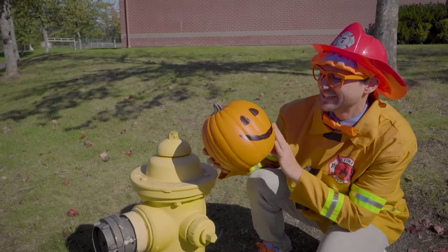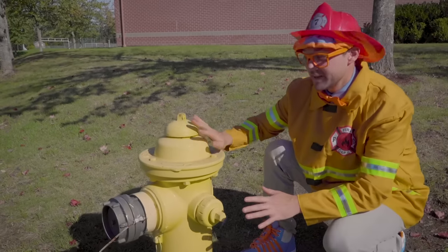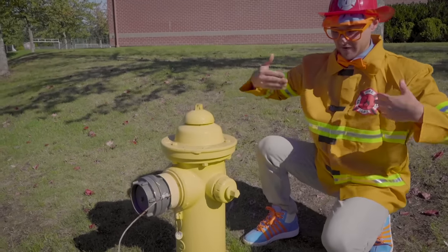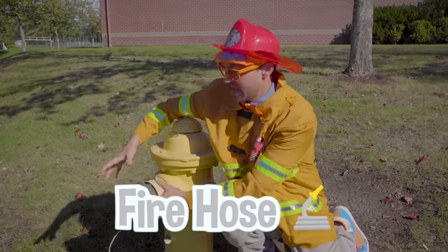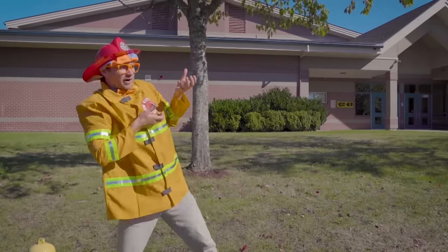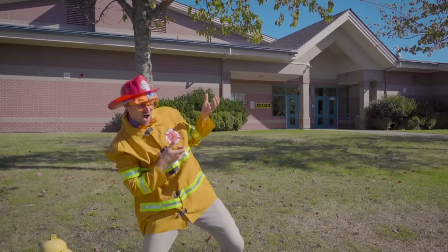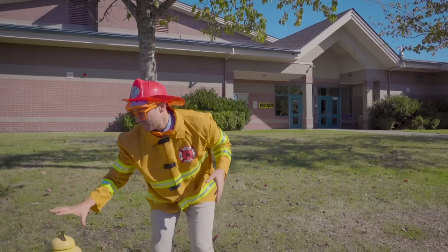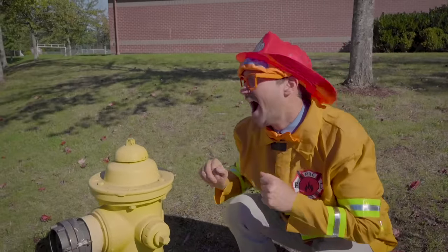What are you doing here, Smiley? I'll put you right over here. Yeah, this is a fire hydrant. The firefighter connects fire hoses right here. And then take the hose, so then you can spray the water. Whoa! Whoa! Wow, fire hydrants are great because they produce a lot of water.